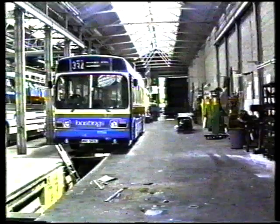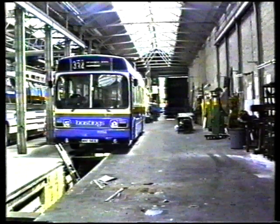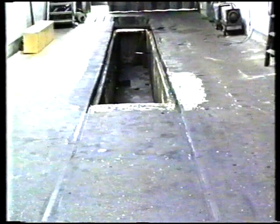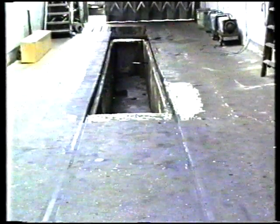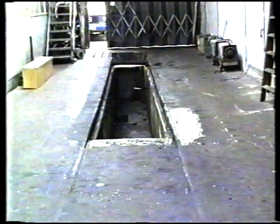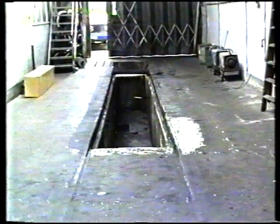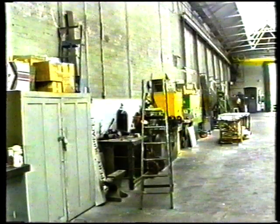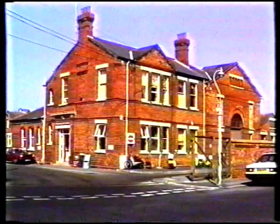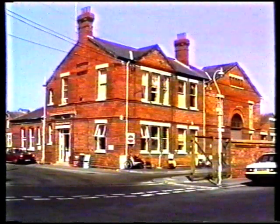Hastings and District Silverhill Depot still retain signs of electric traction. Tram lines lead away from the pits to nowhere. Apart from that, there is little to show that this was once a trolleybus depot. Only the memories linger on.